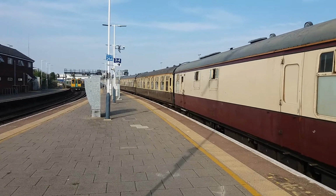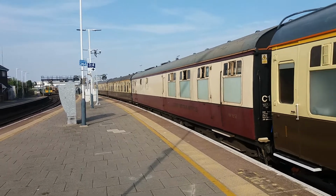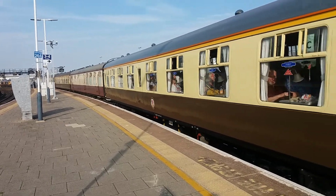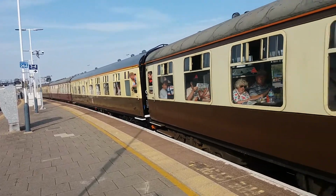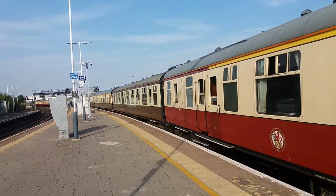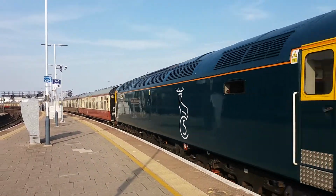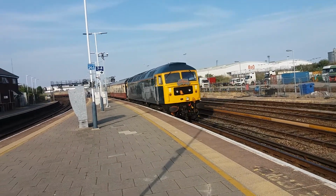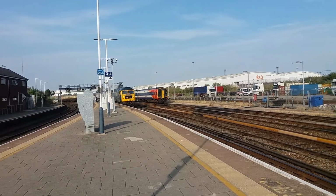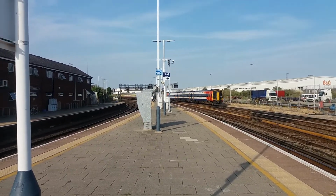So just a reminder, it's 66741 on the front. First class carriage there. And here comes the class 47, and it's 47 777. I can't read that name. Something like that. No, it's 159 012 over there, which I actually included in the capture shot that I just did then.